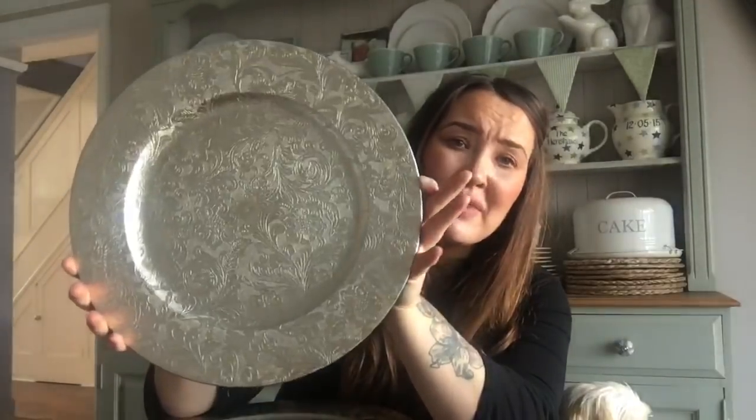Now, I had the red shiny plastic ones and the gold ones last year, like charge plates. They are plastic. But I just thought these look so classy, and they're shiny, but they're kind of matte as well.